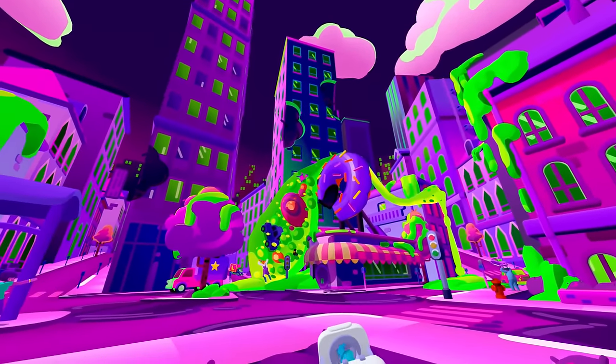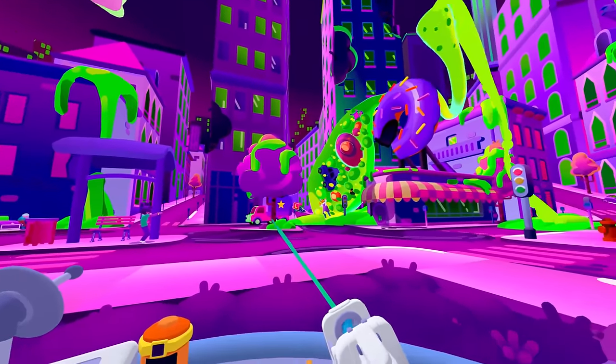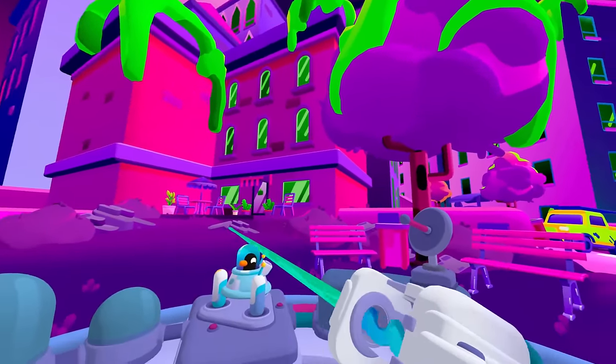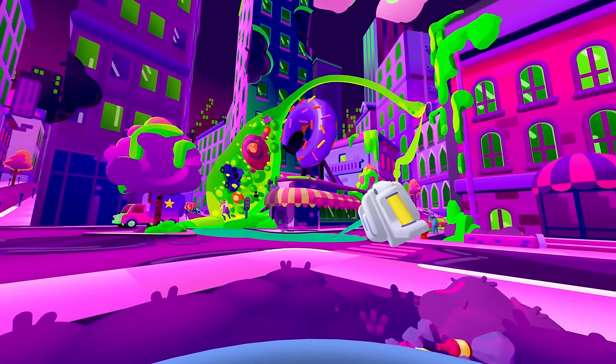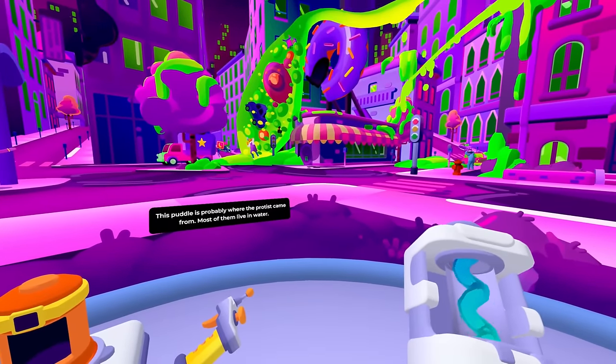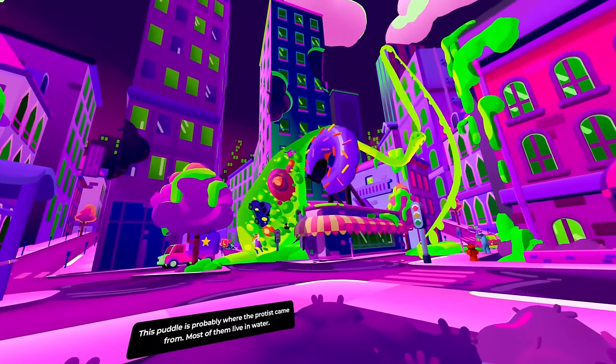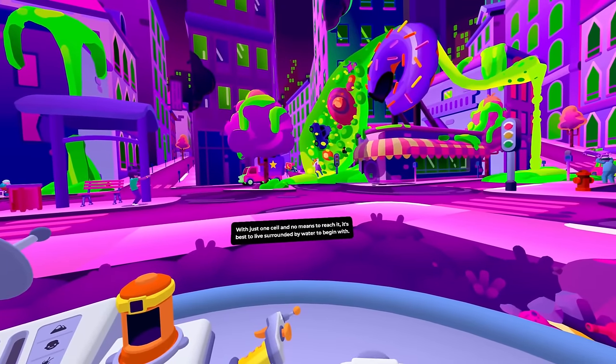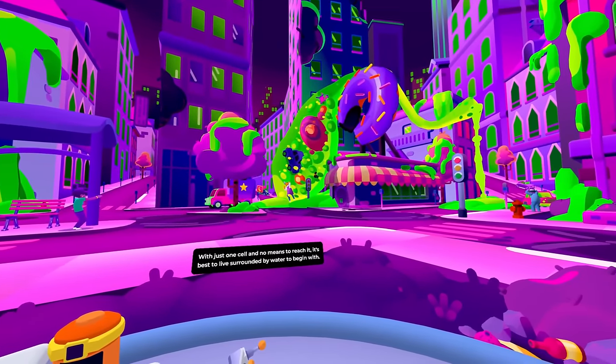I just don't know. No, that's the whole thing. No. What do you want from me? What do you want me to scan? Oh, the water. I thought that was a shadow. This puddle is probably where the protist came from. Most of them live in water. Yeah, water's pretty essential. With just one cell and no means to reach it, it's best to live surrounded by water to begin with. Yeah, that makes sense.